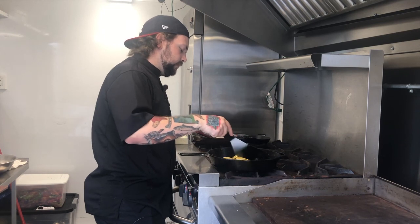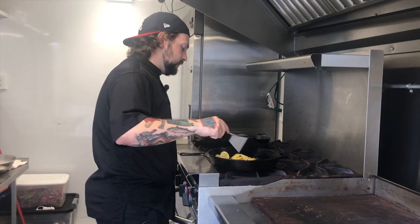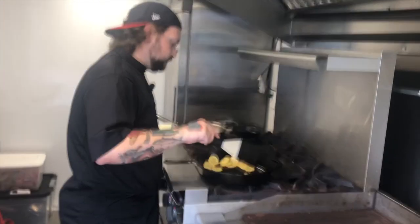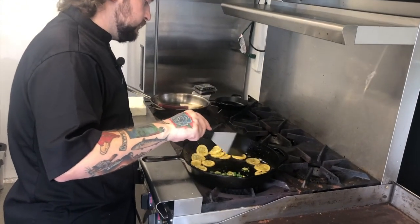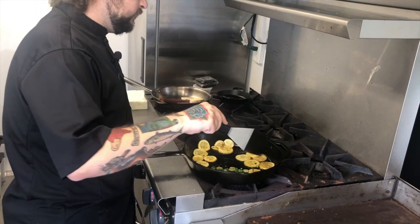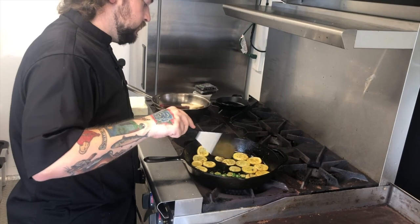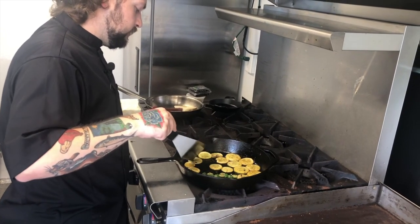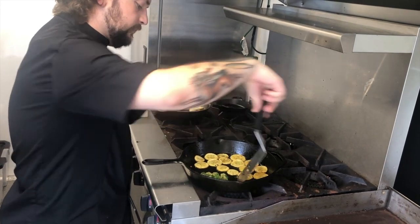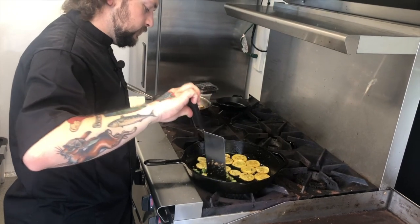This okra, or this squash, I mean, I'm pretty happy with it. We're starting to get a little bit of color on it, on one side at least. Kind of keep it spread around so that each medallion has its own space to cook. So a little bit of color on this.